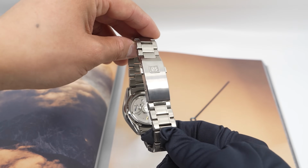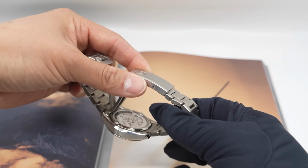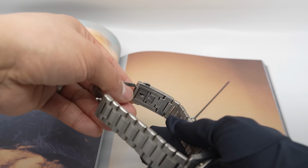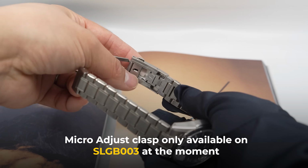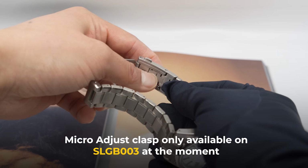Yeah. Last question on the micro adjust that I know everyone's asking: is this micro adjust going to be available on other models or current models in the future? Do you have anything to add about that? Yeah, I mean, obviously, it's a new product. We only have the one model for the foreseeable future. I don't think that we would invest so much into developing something that we would only use one time. Sure. So that is a bright sign for the future.